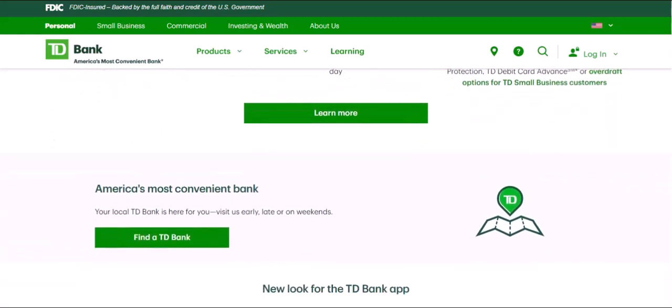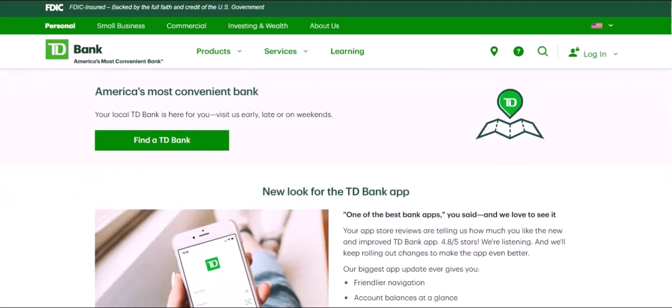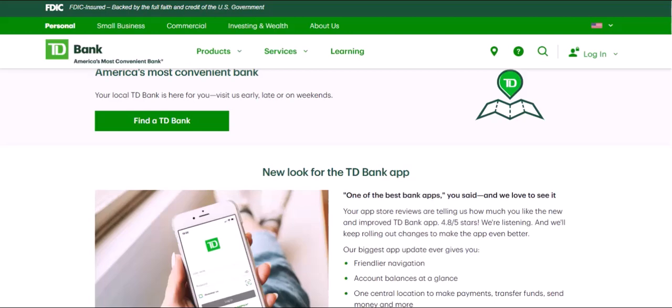Third, TD offers integrated cross-border banking solutions. If you're a TD Canada Trust customer with U.S. dollar accounts, you can often view both your Canadian and U.S. accounts online on the same platform. This integration also allows for easy transfers between your Canadian and U.S. dollar accounts. Fourth, you get widespread acceptance.